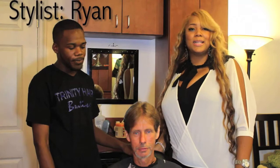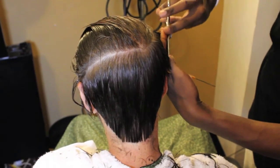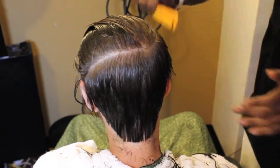Hi, we're here with Ryan. He's one of the stylists here at Trinity Hair Boutique, and his model was Shaggy. So we're going to ask Ryan exactly, what did you do with Shaggy's look? Well, first off, we took Shaggy's shoulder length hair up to about 45 on the sides and made it nice and smooth, which is longer on the top. And then we took him from long and shaggy to smooth and cool. Oh, I love it. You did an amazing job on Shaggy. And thank you, Shaggy, and thank you, Ryan.